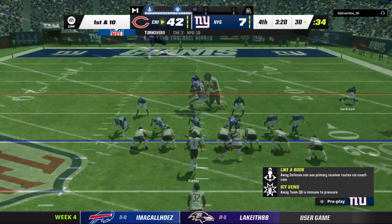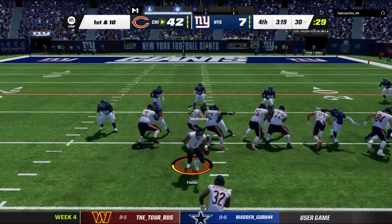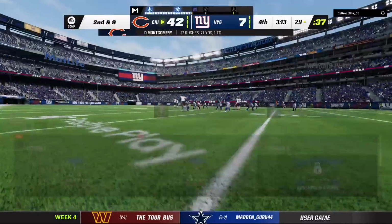Yeah, what a way to cap things off, huh? Because I think this is part of the game within the game. They see the scoreboard, they see what they can accomplish, and they went for it. A short gain here, maybe a yard to the 29.